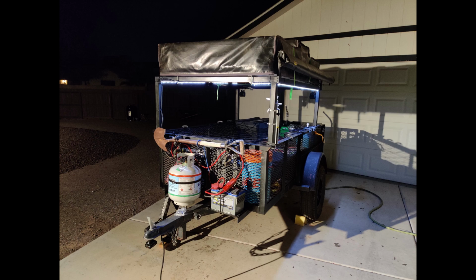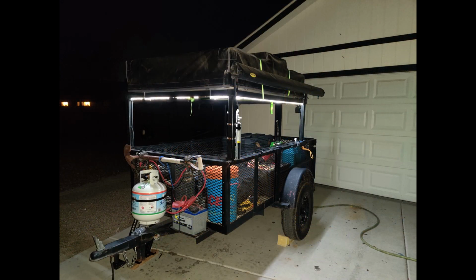Welcome, everybody. It's Friday night, and I'm getting everything set up to take off in the morning, getting the trailer all loaded up, and testing everything, make sure all the lights work.